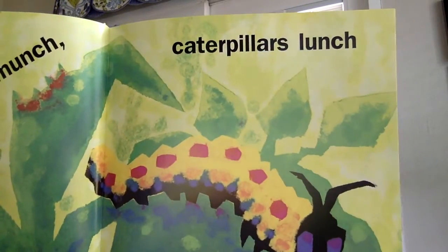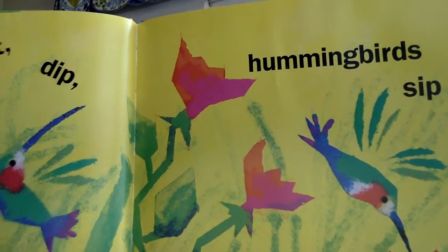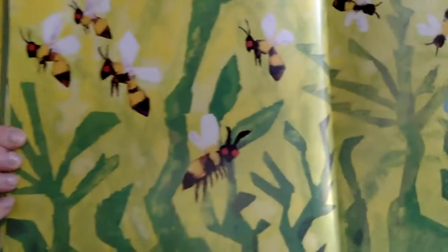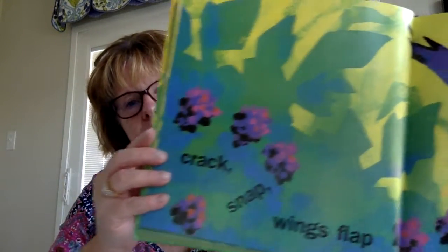See the caterpillar? In the tall, tall grass. Crunch, munch, caterpillar's lunch. Dart, dip, hummingbird sip. Strum, drum, bees hum. Crack, snap, wings flap. Oh, it's a bird.